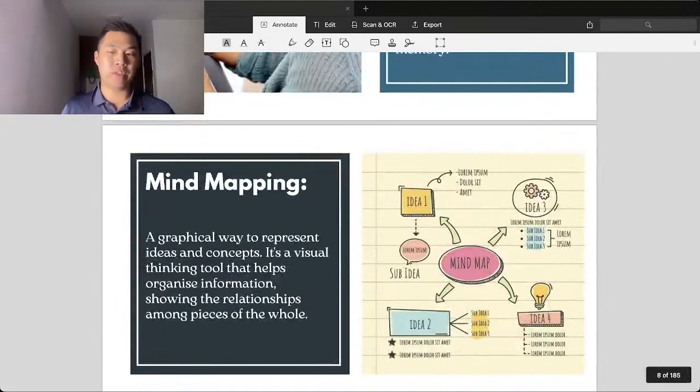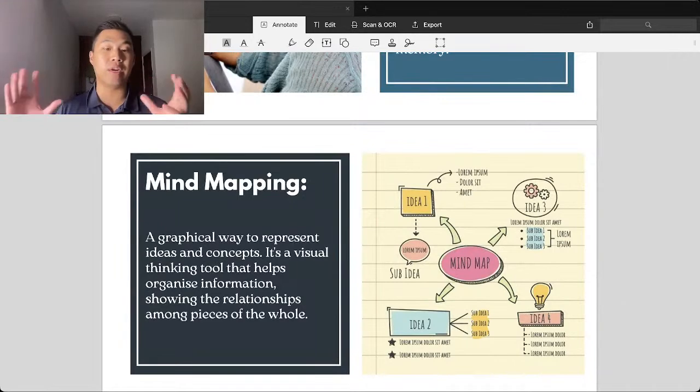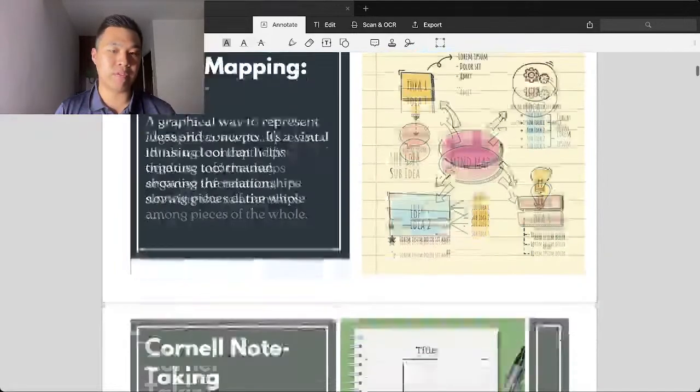We're also going to be going through mind mapping, so a graphical way to represent ideas and concepts. This is very useful in certain subjects like English, as well as thinking skills, as well as other high school subjects as well. So mind mapping is very effective. It's also very effective at the very beginning of your essay. So especially when you're stuck, you don't really know what to do, mind mapping is very effective for that.